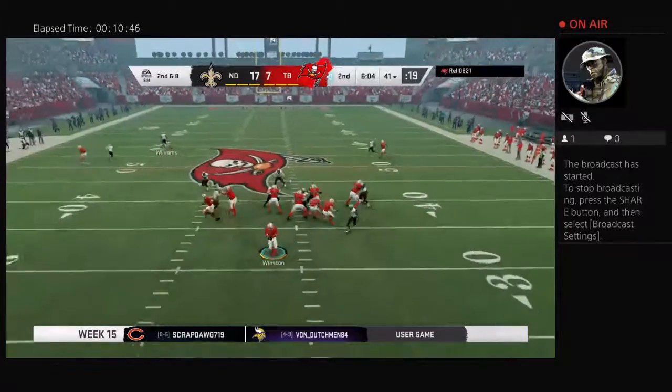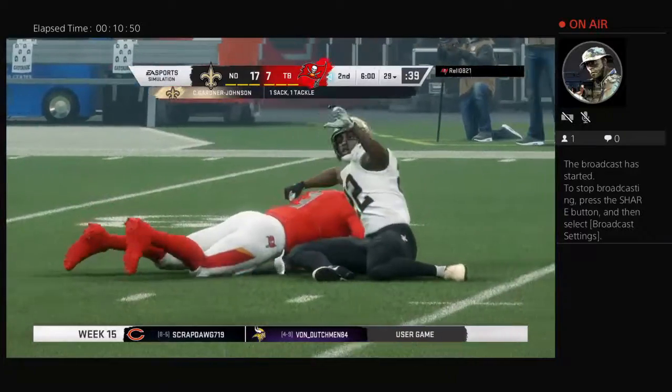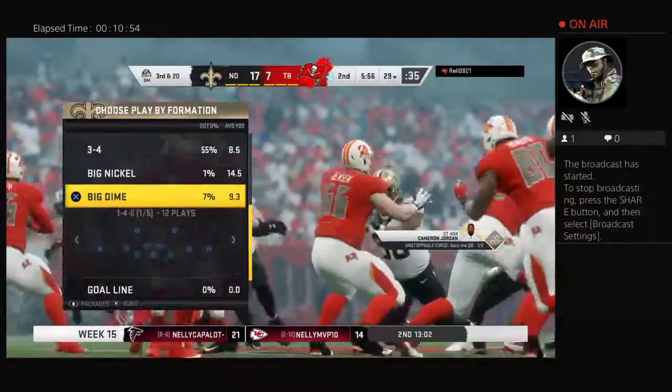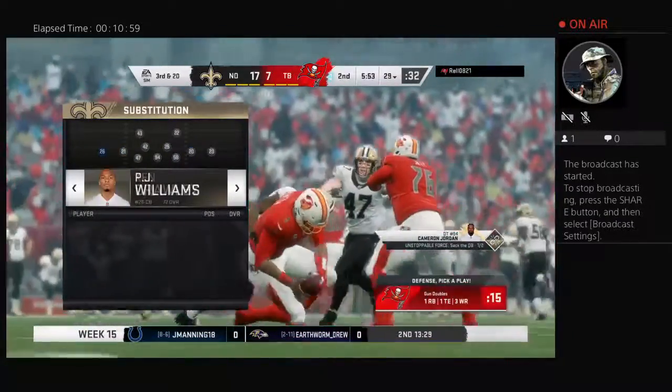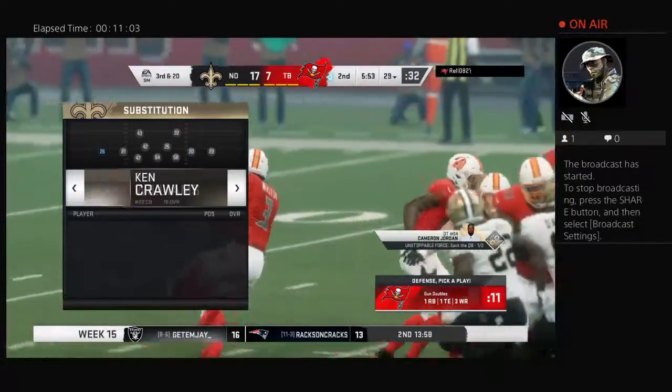From the 41, Winston under a heavy rush, and down he goes. These strong safeties, some people may not realize it, it's really like an extra linebacker, right? It really is, because they're hybrids. Half linebacker, half defensive back. The linebacker in him on that play emerged.